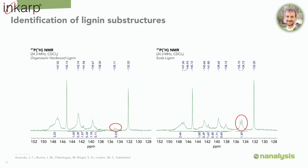We next looked at an organosolv hardwood lignin and a soda lignin. Again, we noticed some major differences between the two, but primarily the fact that the carboxylic acid content is much higher in the soda lignin, which is again exactly what we would expect since the soda pulping process is known to produce these types of lignins. Additionally, you'll notice that the organosolv lignin has a much larger alkyl content in the region around 147 ppm.